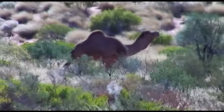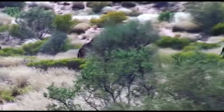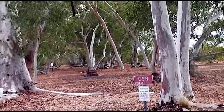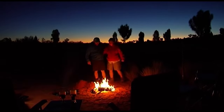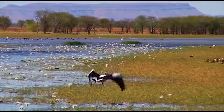Not everyone wants to take on the challenge of the Canning Stock Route or the Gun Barrel Highway, but for those who do, the rewards are enormous. Not only do we live in this wonderful, diverse country, we live in a very unique time. We are free to roam this country at will.